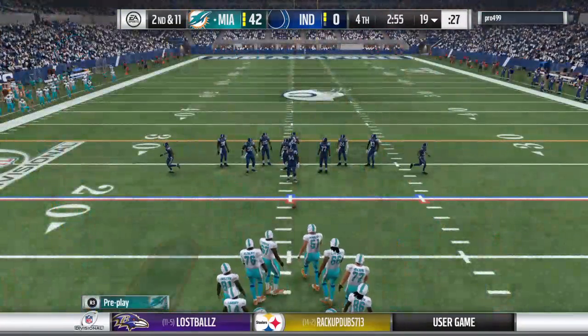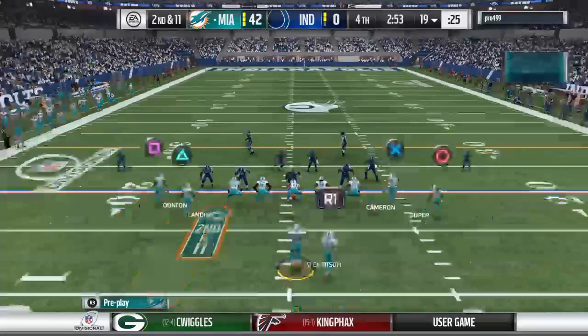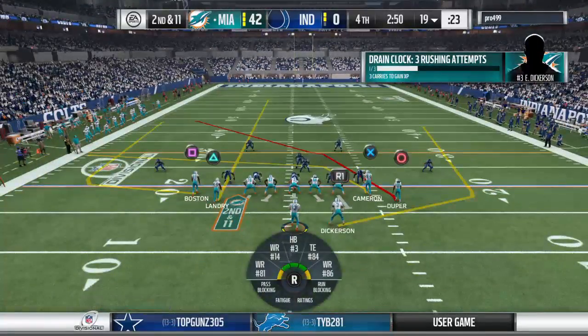So now 11 yards to go for this offensive unit. It's 2nd down. Hurry up, here we go.